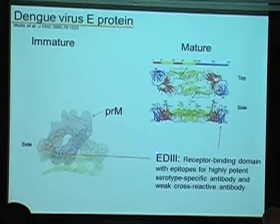In particular, what I would like to direct your attention to is that the ED3 domains, which bind to receptor, are kind of obscured in immature particles, but they are exposed in mature particles. So the particles are not the same, and maybe they can elicit different types of antibodies in infection.